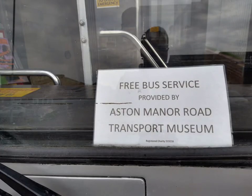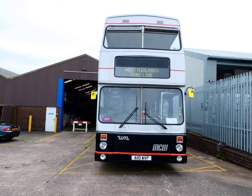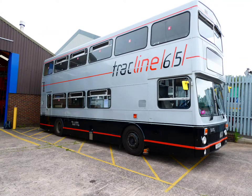and today we're going to give you a full tour of this lovely restored silver bus with our kind thanks to Aston Manor Transport Museum, which is also known as the Aldridge Transport Museum in the West Midlands again.